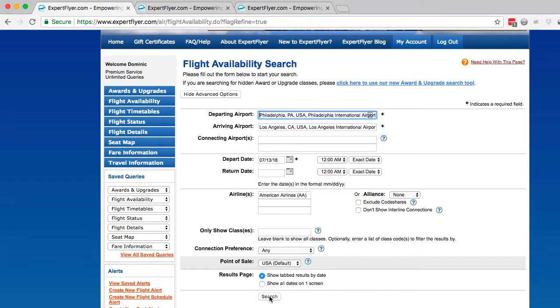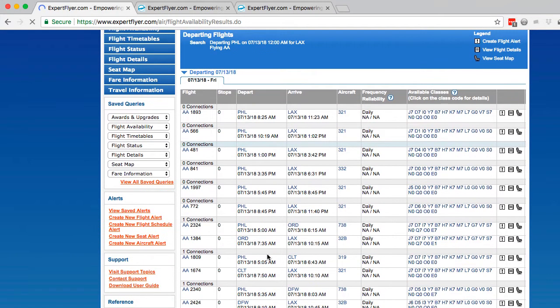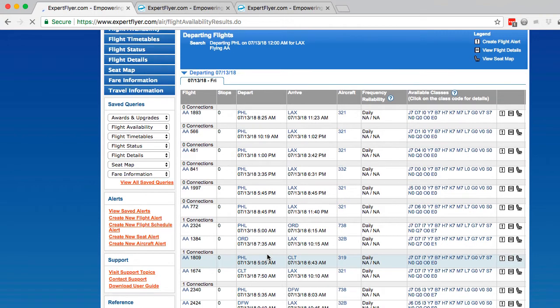I choose search, and I'm going to get a listing of all the flights that day out of Philadelphia to LA. So you can see there are 1, 2, 3. There's 6 nonstop flights out of Philly, and this flight here, flight 1893, leaving at 8:25 a.m., fits my schedule perfectly. So I just booked an economy ticket on this flight, and I want to know, all right, what's my shot of being upgraded?